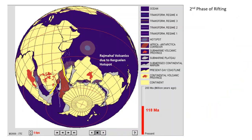After the first phase of rifting came the second phase of rifting. In the second phase of rifting, an important event occurred due to the Kerguelen hotspot activity. Once I deal with the Deccan Trap stratigraphy, I'll show you the location of all the hotspots on the earth. So due to the Kerguelen hotspot activity, Rajmahal volcanics occurred. This is the region where the Rajmahal traps are exposed today. Why did this happen? This is because of the plume activity or the hotspot activity.